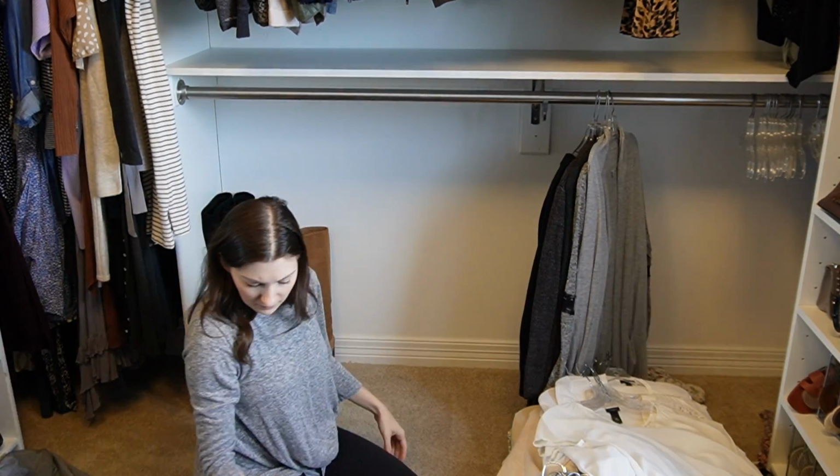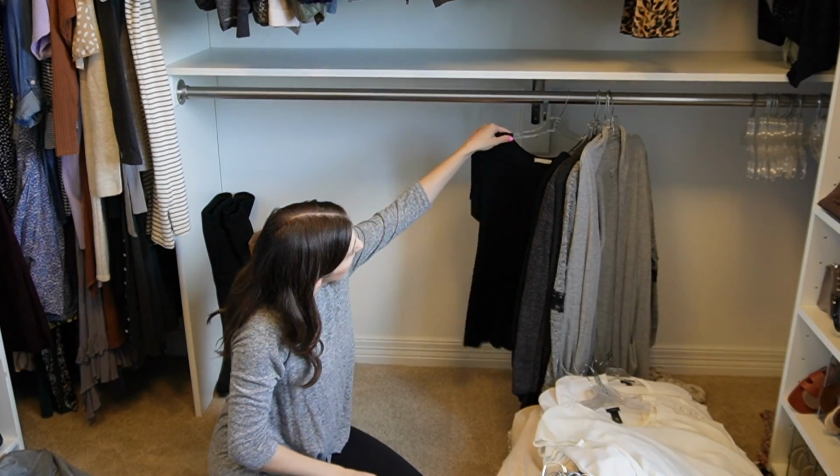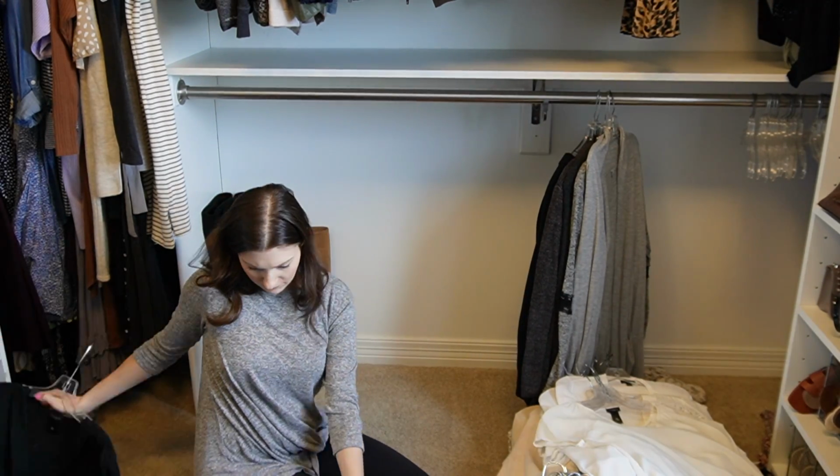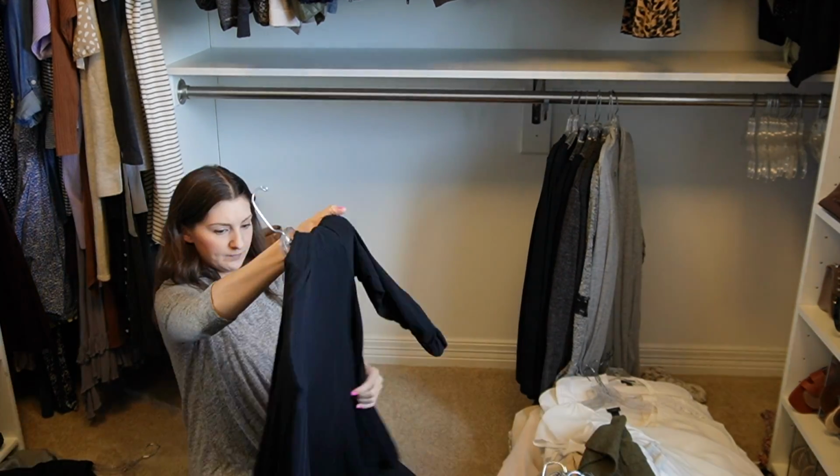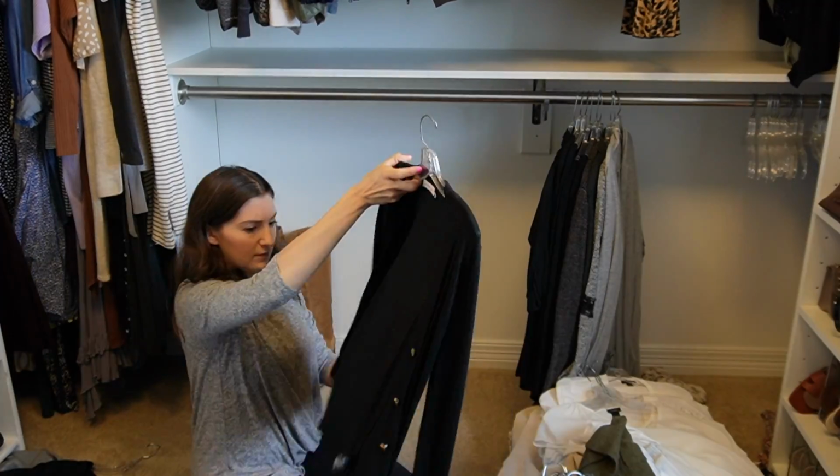I've done the same thing, pulled them all out, and instead of making those two or three piles on the floor there of for sure keep, maybe, and declutter, I'm running out of space on the floor because I haven't gone through those maybe dresses yet.